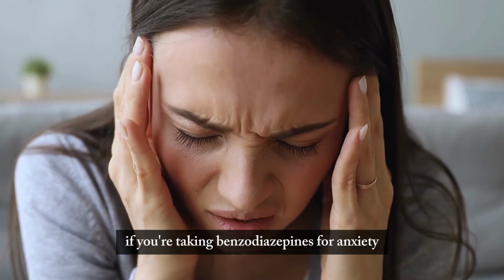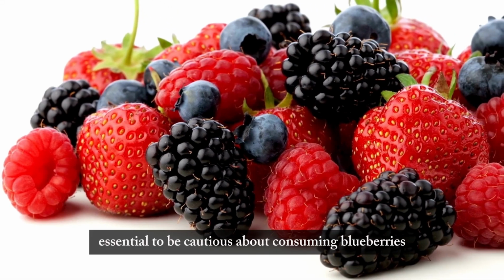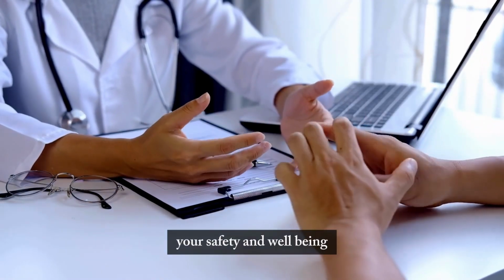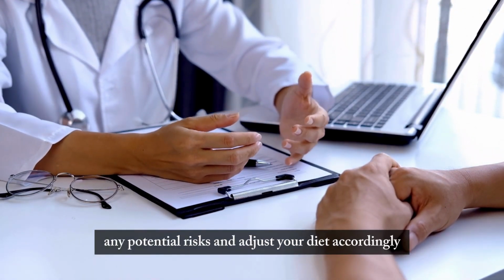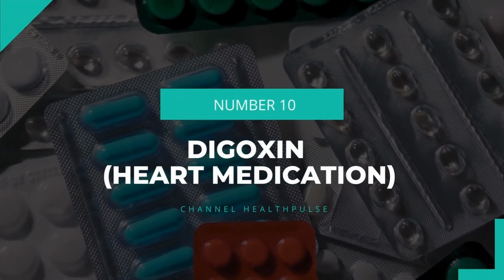If you're taking benzodiazepines for anxiety, it's essential to be cautious about consuming blueberries. While they might seem like a harmless snack, their interaction with your medication could compromise your safety and well-being. It's always best to consult your doctor about any potential risks and adjust your diet accordingly. Number 10. Digoxin, heart medication.